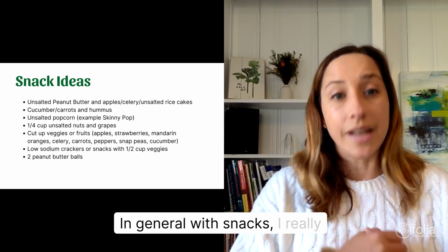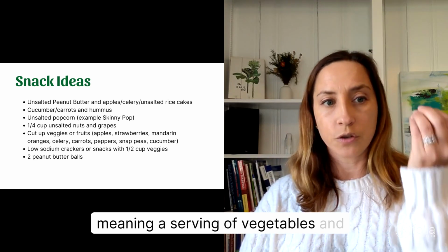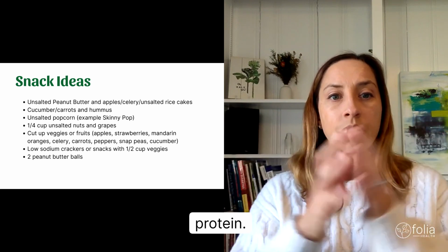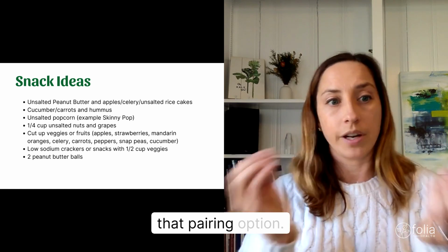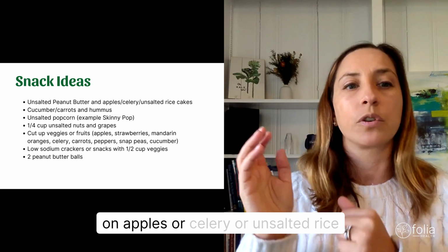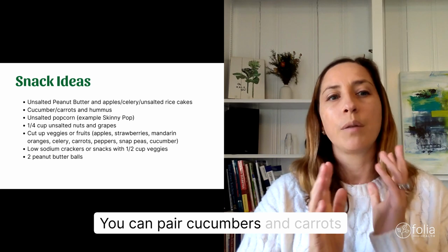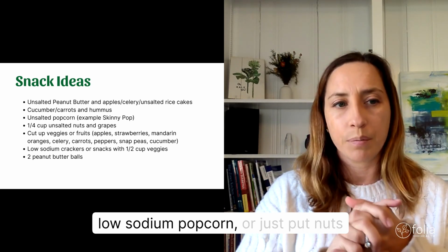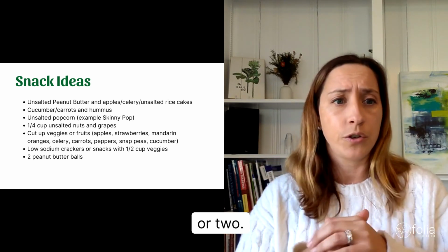In general, with snacks, I really like to recommend mixed snacks, meaning a serving of vegetables and fruit, paired with a healthy fat or protein. And these examples include very much that pairing option. So you can do unsalted peanut butter on apples or celery, or unsalted rice cracker cakes. You can pair cucumbers and carrots with hummus, the unsalted popcorn or low sodium popcorn, or just put nuts together with some grapes or a date or two.